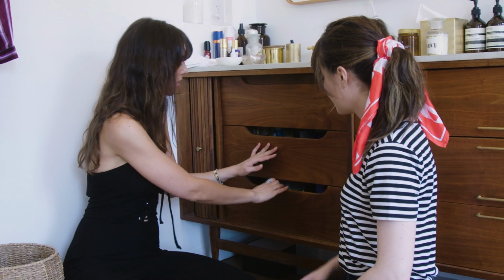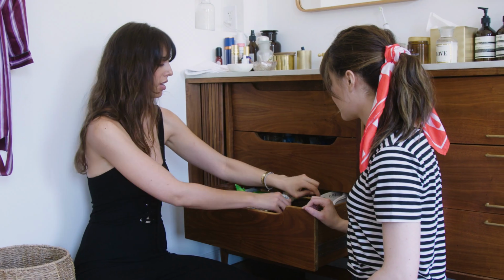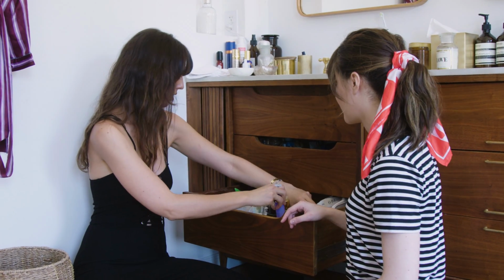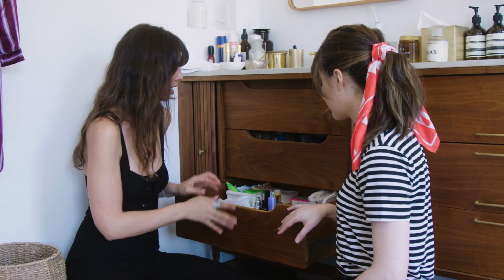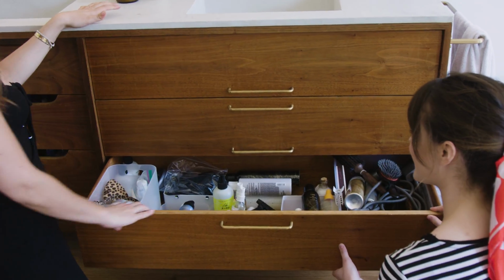So, second drawer is, I have a dry brush that I use every morning for blood circulation. That's the spray I put, dewy skin mist. Yes. So that's more nail stuff. Yeah. And then I have hair. This I love.